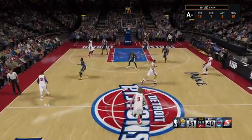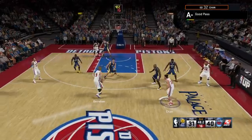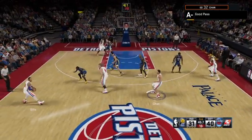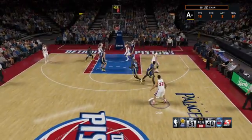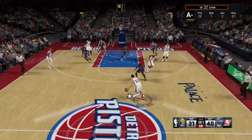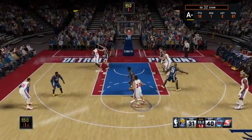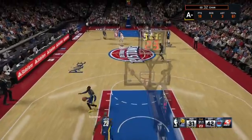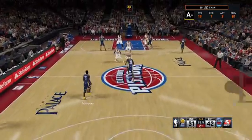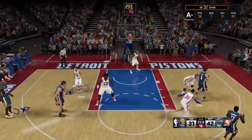55 seconds left in the third quarter. There's the feed to Ellis. There's a good screen. Rejected by Mozgov. They retain possession. Down to 5 on the shot clock. The Pistons need to get off a shot here. Second shot opportunity. Good! And the Pistons lead by 11. You know, you can give a defender a lot of trouble if you're consistent with that turnaround jumper. It's almost impossible to block. About 7 seconds separating the shot and game clocks.